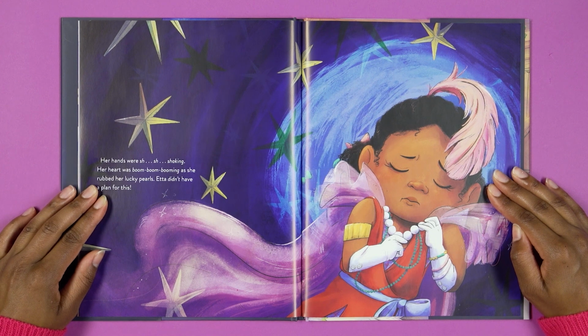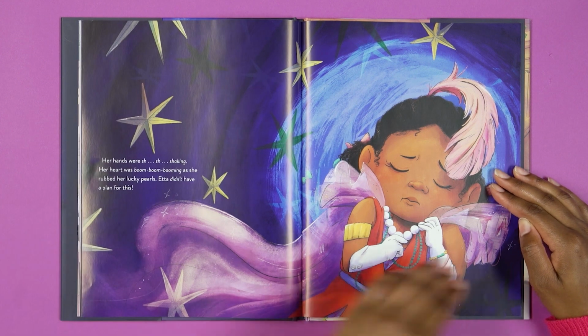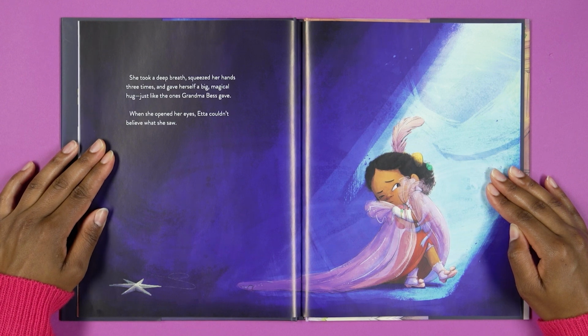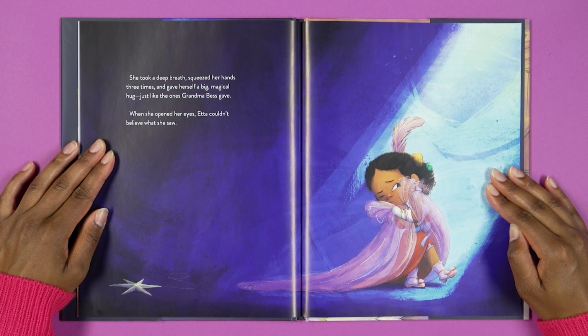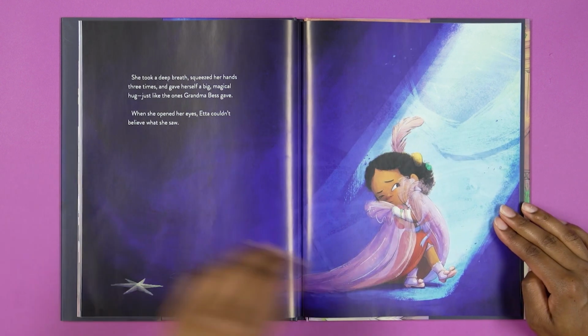Her hands were shaking. Her heart was boom, boom, booming as she rubbed her lucky pearls. Etta didn't have a plan for this. She took a deep breath, squeezed her hands 3 times, and gave herself a big magical hug, just like the ones Grandma Bess gave. When she opened her eyes, Etta couldn't believe what she saw. She's stepping into the spotlight now.